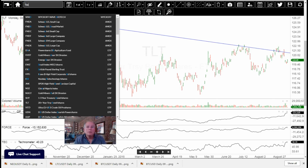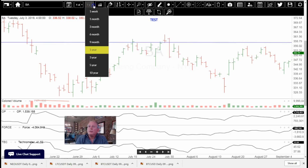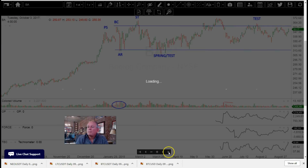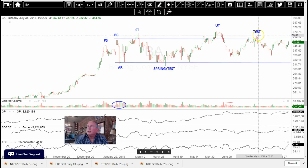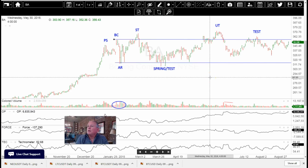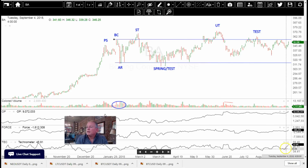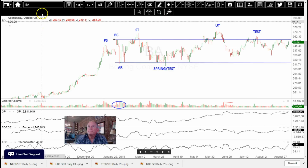Let's go through some of the Wyckoff stocks. Boeing, 1 year. You can see the markings we've had on here, testing it up through us. We've got our resistance line here, and we continue to stay below that. And we've got the technometer down here now at 52, which is usually as overbought as we see it here on Boeing. We've got the OP above these highs here, and price is staying below it.